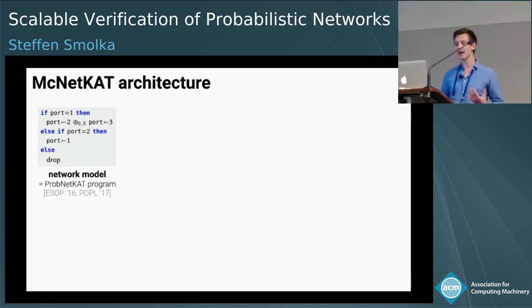So in McNetKAT, we start from the network model. And in McNetKAT, this is actually specified using a domain-specific programming language called Probabilistic NetKAT. So this is a probabilistic language for describing network behavior. You can use it to encode the forwarding schemes, resilient routing schemes, as we saw in the examples, but also the topology of the network, and things like failure models.